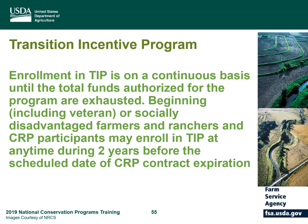Enrollment in TIP is on a continuous basis until the total funds authorized are exhausted, beginning, which includes veterans or socially disadvantaged farmers and ranchers, and CRP participants may enroll in TIP at any time during the 2 years before the scheduled date of contract expiration.